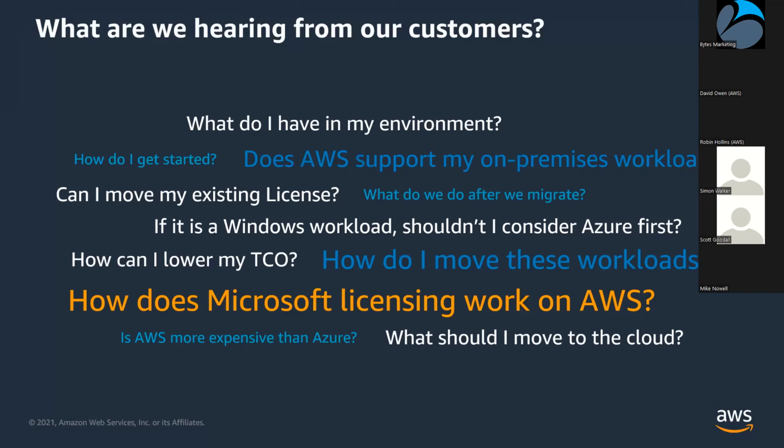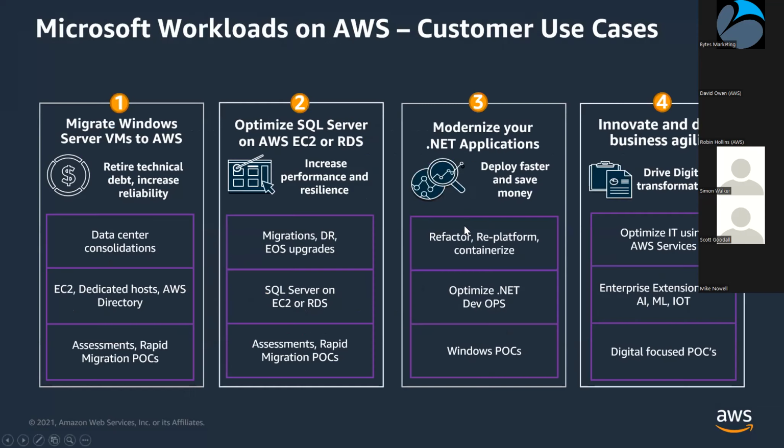And does AWS help me lower my Microsoft workloads total cost of ownership? The good news is the answer to all of these is a resounding yes. And when customers look to AWS for their Microsoft workloads, these are the most common use cases that we've seen.